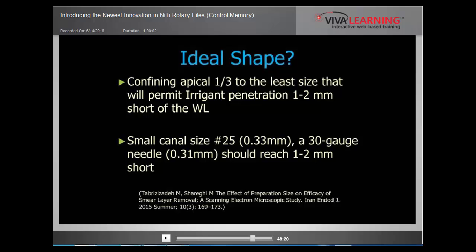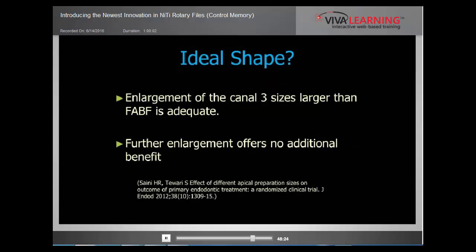So if you can enlarge to about a size 25, you should be able to get that irrigation needle down there. And other studies say that, okay, you only need to enlarge 3 sizes larger than the first apically binding file. So if you open the orifice and you gauge the canal with a 10 file, if your 10 file is not going, okay, so that means we need to enlarge it to a 15, 20, 25, 3 sizes up from that.